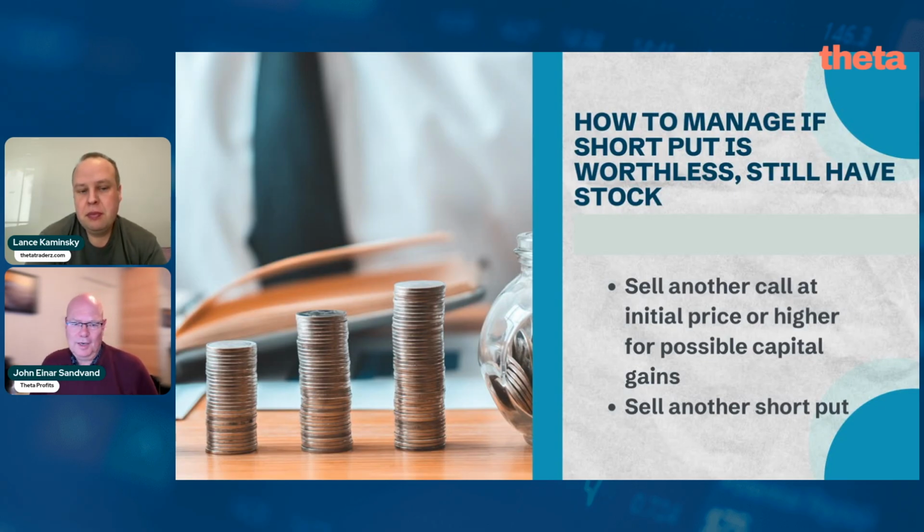And how many times can you do this? I mean, you could do this for infinity theoretically. If you never get assigned on the covered call or the short put, you could just keep taking in more premium month after month and then lower your cost basis. And again, ideally, you want this with positions that you're very long term bullish on, so you will see an uptrend in the position. So then you could just keep going with the price going up.